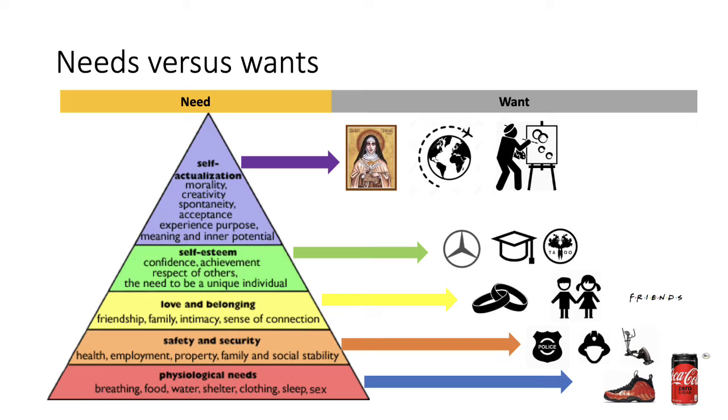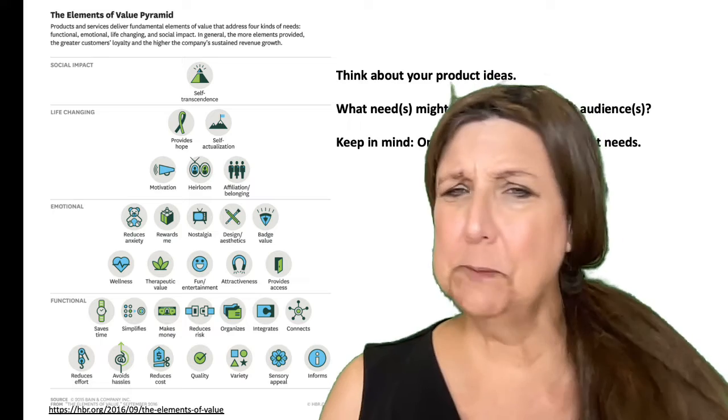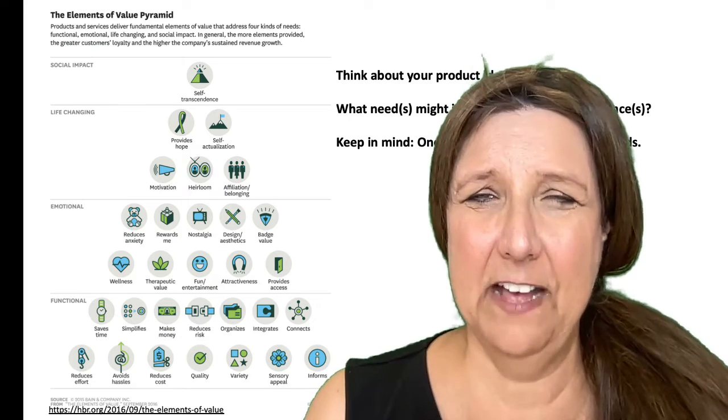And then finally, self-actualization is the uppermost rung where you get into value types of needs such as morality, creativity, acceptance. So the wants for that could be, I would want to be an artist or a designer to help me feel good about myself, or I want to be a world traveler to help me fulfill experiences. So the hierarchy of needs is something to keep in mind. There are physiological needs and there are higher level needs, but there's a difference and nuance between what you need and what you want. So as marketers, we look at all of these things in defining value for customers.